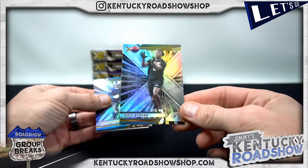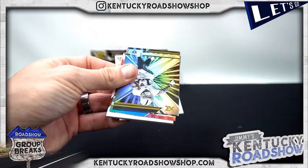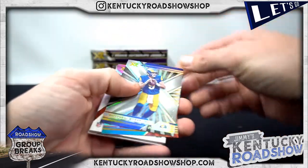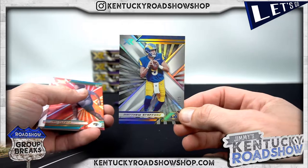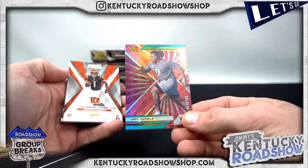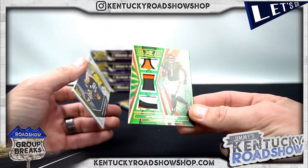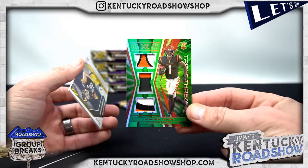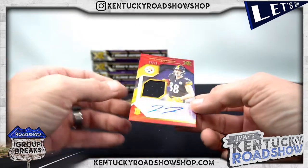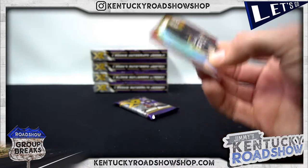Left-handers that scramble. Eric Stokes. Aquara. Ruggs. Matthew Stafford to 75. Jay Tufel. Oh, 4 out of 5, Jamar Chase. That is sick. Bengals. Pat Freiermuth to 75. Steelers.